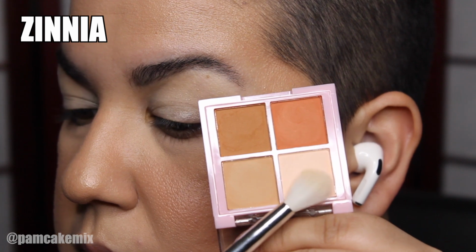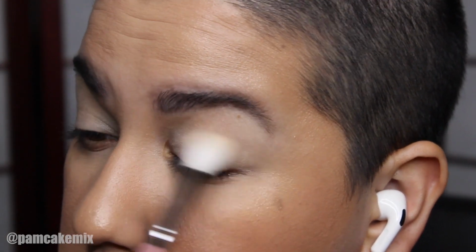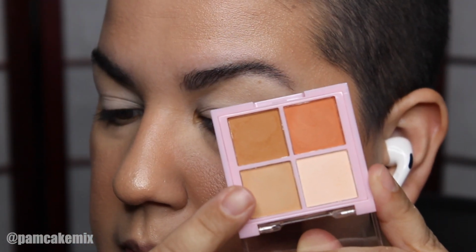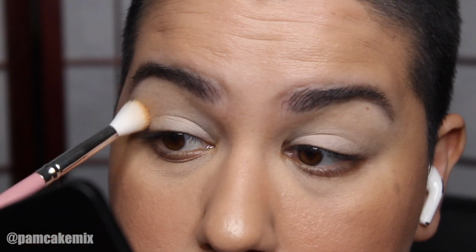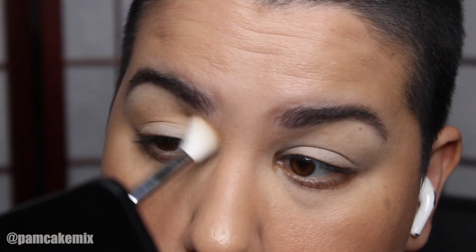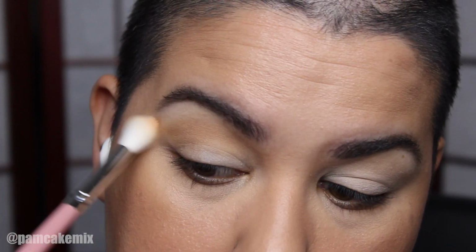Then I'm going to go in with Zinnia, and I'm going to start with that really nice bone-colored shade, and I'm just applying that all over that sticky base. I wanted a really nice, smooth blend for today's look. Using that same palette, I just went into the shade Next Door, and here I'm showing you just how powdery these little eyeshadows are. However, I think I remember hearing Patrick Tall once say that the more fallout you get from an eyeshadow, the better the blend.